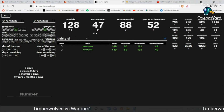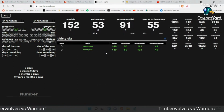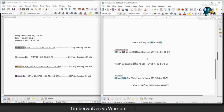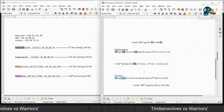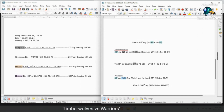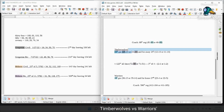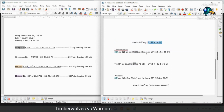36. I didn't see anything really connecting with 36. At least not with the calendars. I don't see a whole lot for this game in general. All I really have for the Warriors is that 48-49 and then the 50 and the 24. That's really all I have. For the Timberwolves, if we look at the Timberwolves side, I don't have much of that either. I mean, Warriors could become 22-5 at home with a loss.